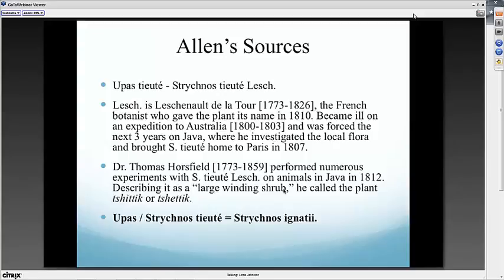So what did he do with his time? He investigated the local flora. And under the local flora, he found a liana, which was highly toxic and that he called Strychnos tieute. But he used the local name, Upas, which means poison, to indicate that, and that's how it got in the homeopathy. He brought it back to Paris, where a chemist and another fellow found that it contained strychnine.